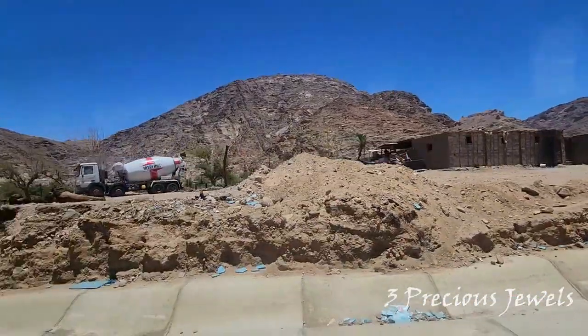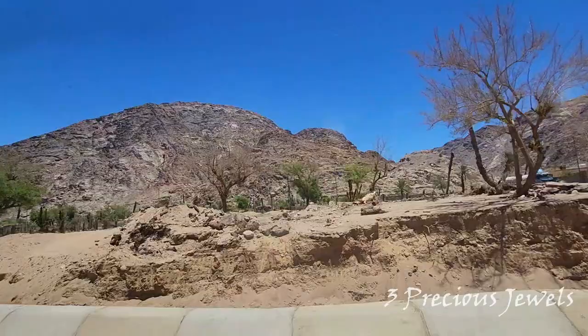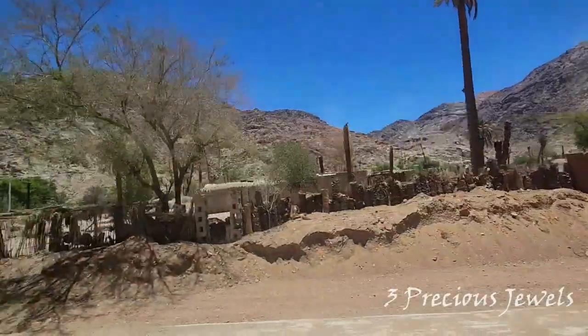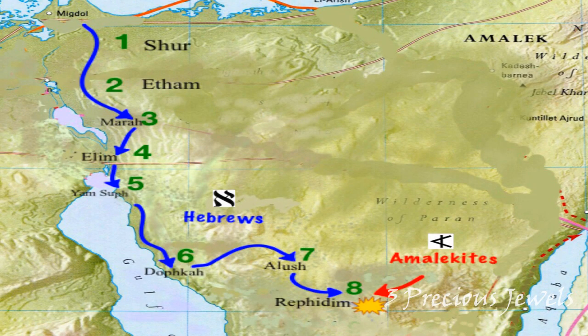And besides just the stopping point, it is also the place where the people of Israel fought with the Amalekites. The battle of Rephidim, as described in the Bible, was a battle between the Israelites and the Amalekites, which occurred in Rephidim while the former was moving towards the promised land.